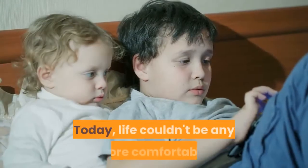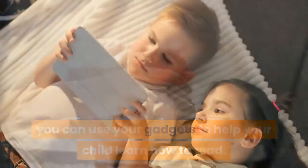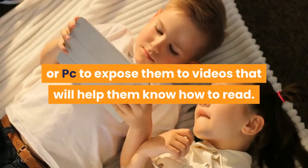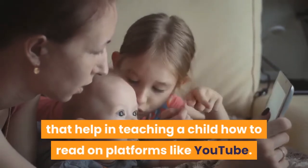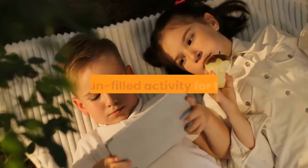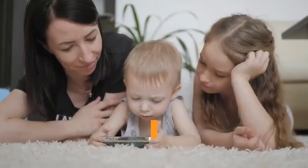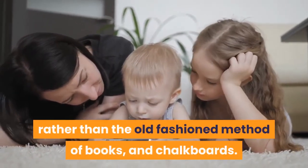Technology. Today, life couldn't be any more comfortable thanks to the advent of technology. However, if you play your cards right, you can use your gadgets to help your child learn how to read. You can do this using your iPad, mobile device, or PC to expose them to videos that will help them know how to read. For instance, there are tons of online tutors who make videos that help in teaching a child how to read on platforms like YouTube. Other than that, there are applications and software that can also get the job done. So from time to time, to make the whole learning how to read thing a fun-filled activity for the child, it would be a great idea to allow them to do so from the experience of a gadget. Kids love gadgets, and it would excite them more to learn how to read from those gadgets of yours, rather than the old-fashioned method of books and chalkboards.